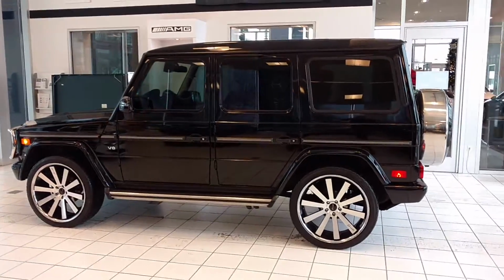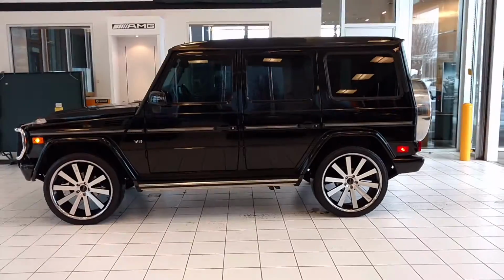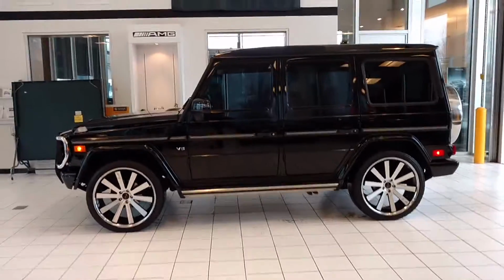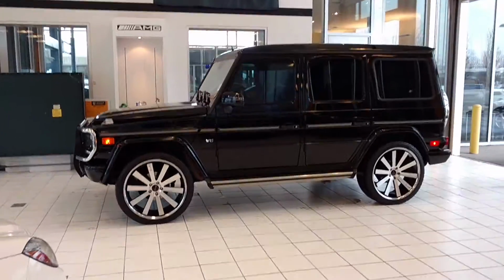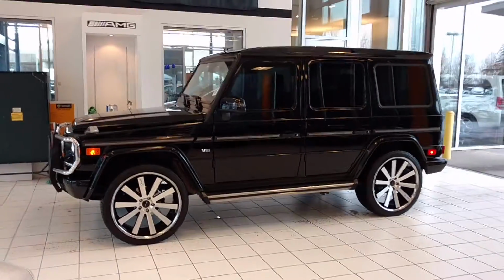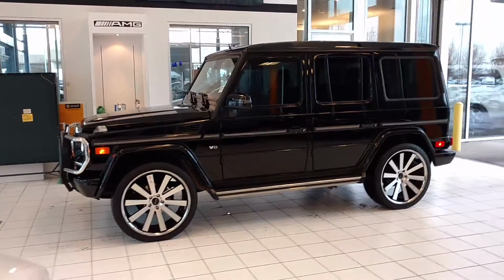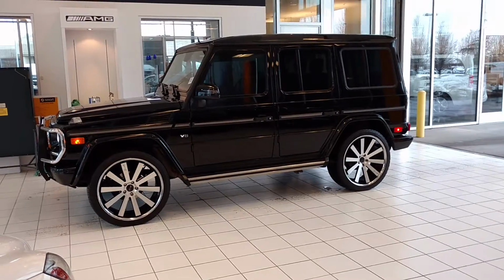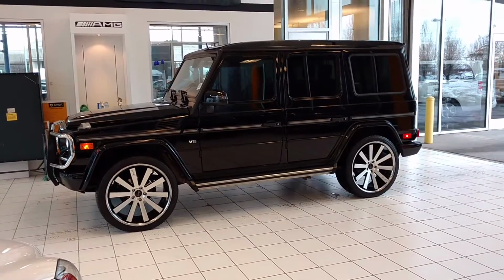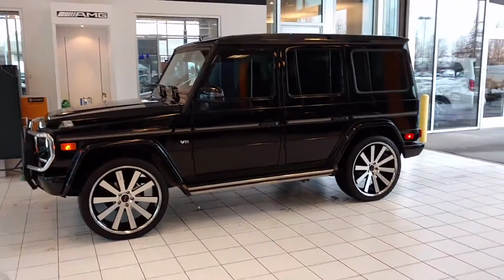with Mercedes-Benz of Linden, based here in Utah County, exit 273, just a short jaunt from the Draper area, in between Draper and Provo. What we're looking at today is a beautiful 2014 Mercedes-Benz G-Class. This is the 550, it's a V8. It's 382 horsepower. It's a naturally aspirated 5.5 liter V8 in the 2014 model year.